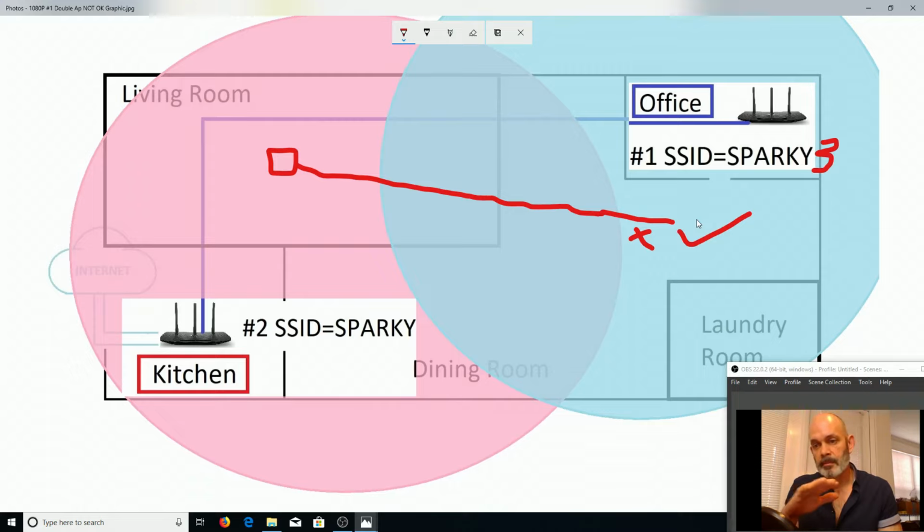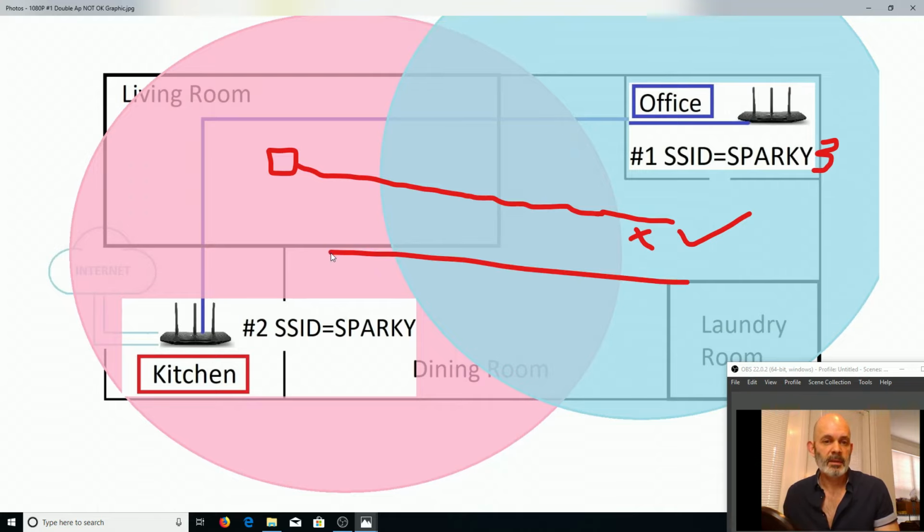With this scenario, when you switch from one to the other, it will tell you and you will know which router you're actually connected to. Okay? So same thing in the other direction. Once you cross here, it will drop Sparky 3 and connect to Sparky and tell you, hey, you're connected to Sparky. Beautiful.